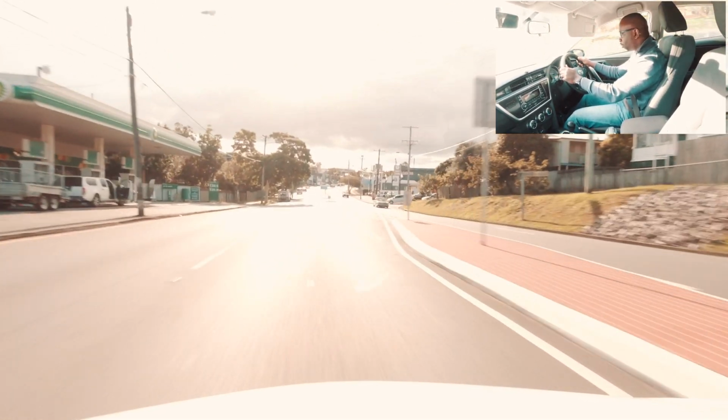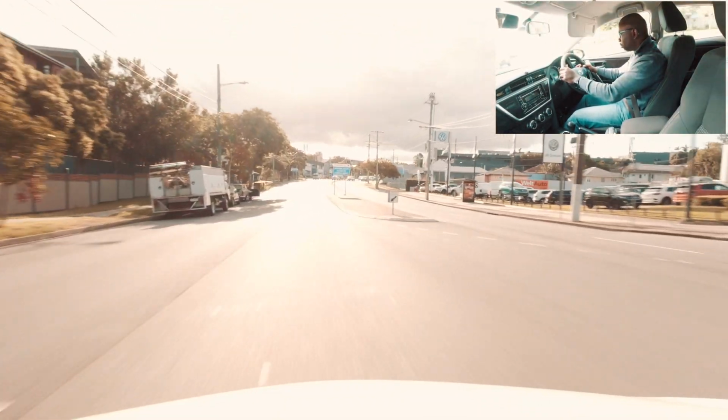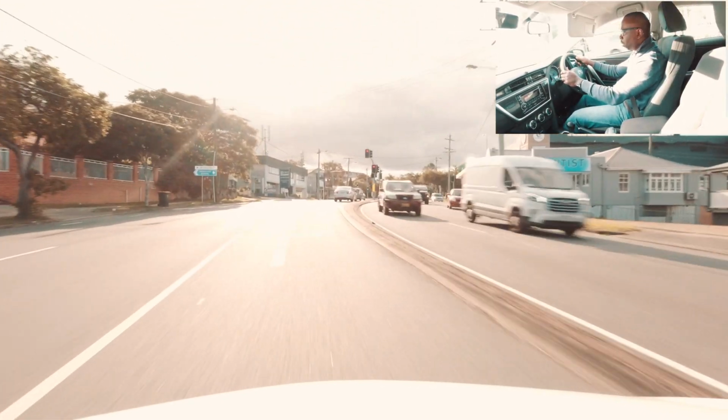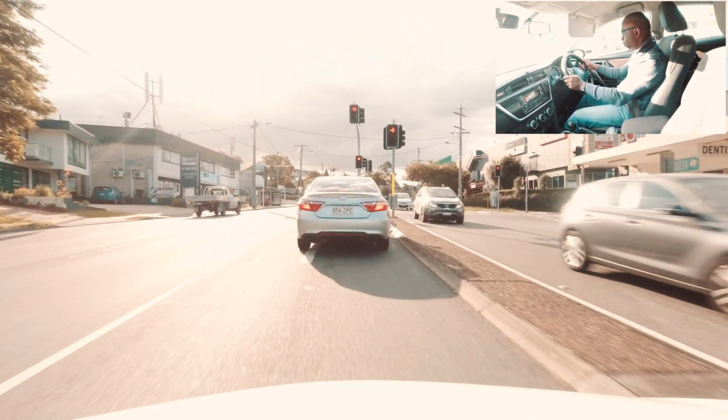Okay, I'm gonna be going right at the traffic lights coming up, and that takes us back to the center. So I'm gonna indicate right, check my mirrors. I'm gonna move into the turning lane, check my mirror again while I'm braking, and then I stop.